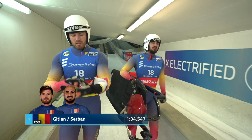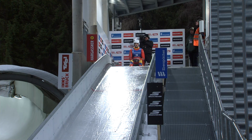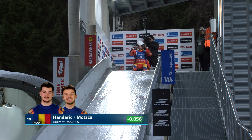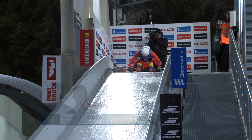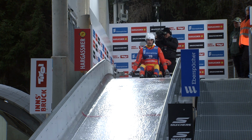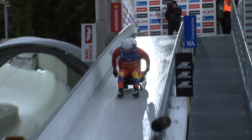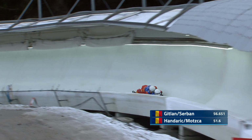Off we go with our second of the Romanians. Hondarek and Motzka, these 2 Romanian sleds were separated by just about 5/100ths of a second. There you see it, 0.56. Hondarek, Motzka, ready to go. A little rough on the settle.